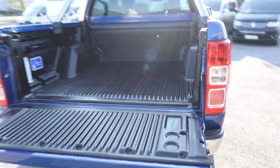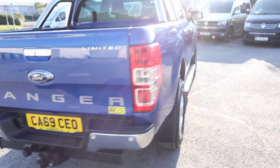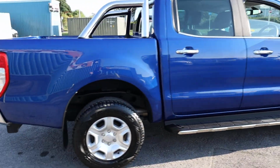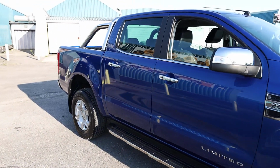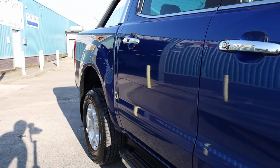As I say, you can really see how clean and tidy this is. As I mentioned, we actually took this vehicle in part exchange, so only used for private use from new. The gentleman that has owned this vehicle had it brand new from our local Ford dealer. So as I say, hence the very low miles, and it hasn't done much heavy work at all.